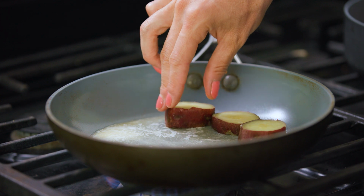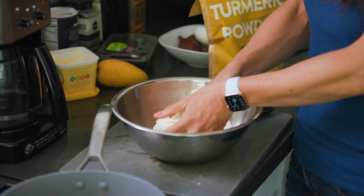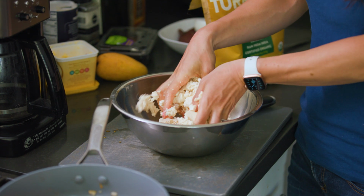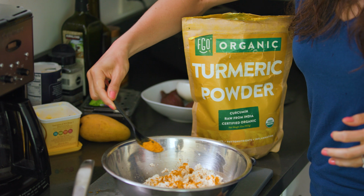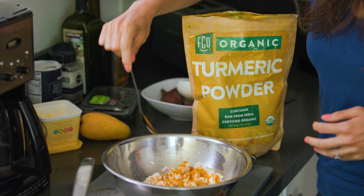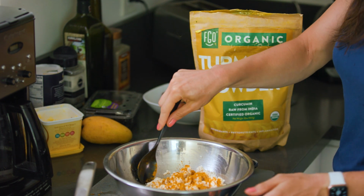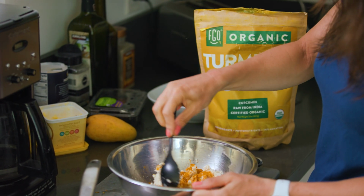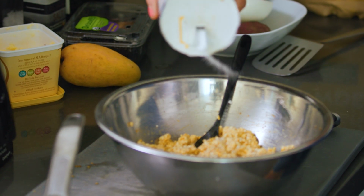So now I'm gonna make the tofu scramble. I drained the tofu in advance, put it in a bowl, and I'm using my hands to mash up the tofu so it has like a scrambly consistency. And then I add some turmeric to that. It gives it a really nice color, and turmeric is a really powerful anti-inflammatory, which is great after you've worked out. And then I'm adding some pepper and salt for flavor and mixing it all together.